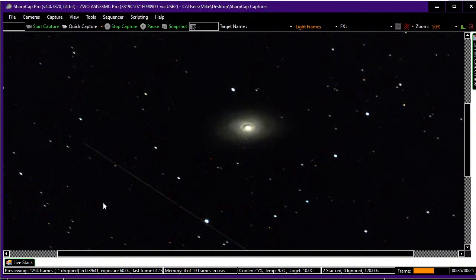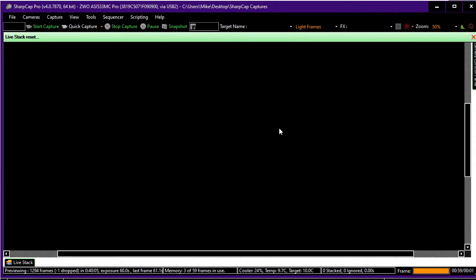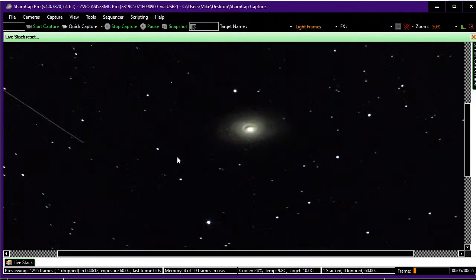So it's 17 million light years away, discovered by Edward Pigott in March of 1779, and also by Johann Bode in April of the same year, as well as Charles Messier the next year. I'm going to clear this and let it run again. Got another sub about to pop in here, so hopefully this time we'll get much rounder stars and much more detailed object. So this'll build a lot better and more accurately. That first sub exposure just streaked a little bit.